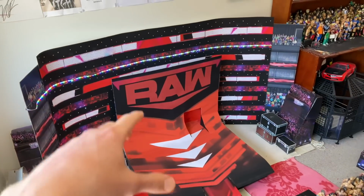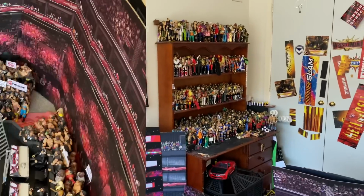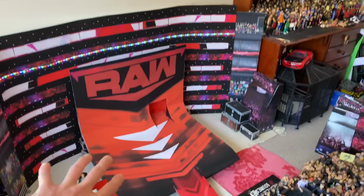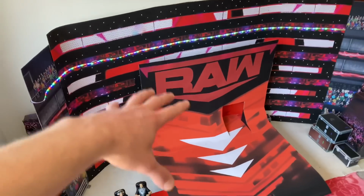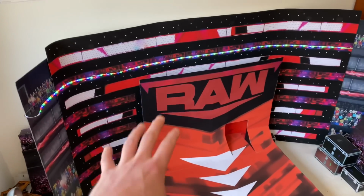Today, I'll be giving you my updated 2020 WWE Figure Room Tour. A lot has changed in a year: new figures, new stage, and we'll cover all of that right here. Last year we had the Super Showdown stage, this year we have the brand new Raw stage, and soon I'll be making a new stage.